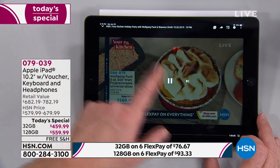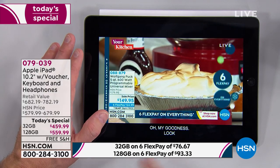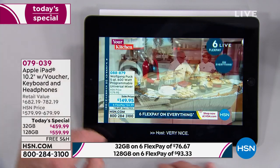But I love you in that pink, because I have a funny picture I captured of Shannon in that pink from a while back, which I'll show you. You have a lot of funny pictures. Oh, stay tuned, everybody.